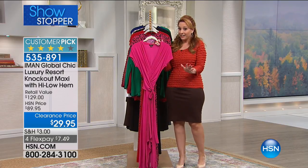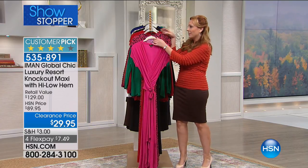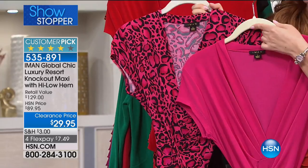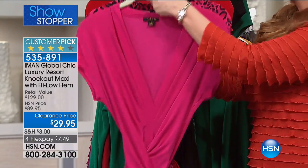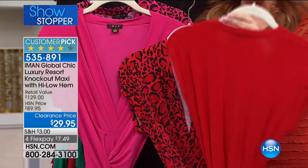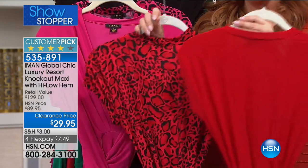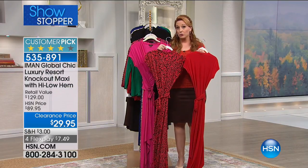It's gonna go. At this price, I mean, $7.49 to get home. So here's the pink. This is the pink leopard. So when you get a solid, you can get the leopard. So there's the pink and the pink leopard. So we also have red and the red leopard. So think about the red as maybe a holiday dress. The red leopard, by the way, is the most limited. I think we have an extra small.